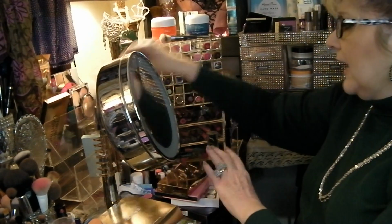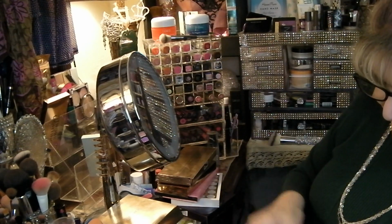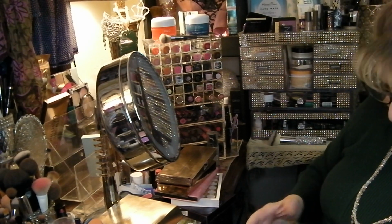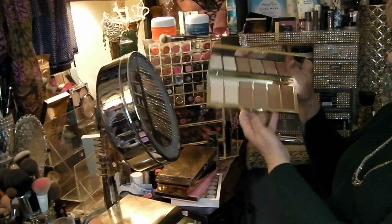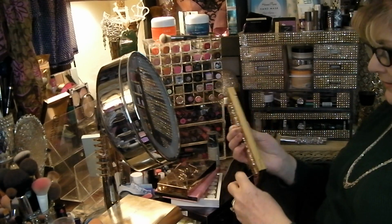Here is my Park Avenue Princess palette, which I think is gorgeous. I've got one of these to put in a giveaway because I got one in one of my boxes after purchasing this one. Ouch. This is really, really pretty. Unfortunately, I only use a couple shades in it, but it is pretty. It smells really nice.